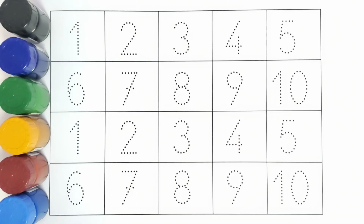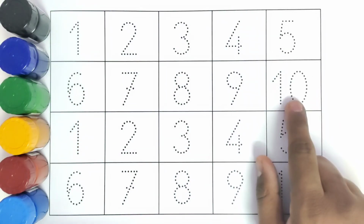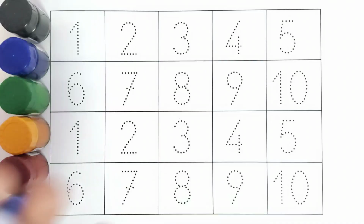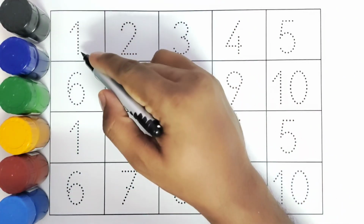Today we are going to trace all these numbers. We will trace from 1 to 10 and we will again trace from 1 to 10 with different colors. Let us get started. This is 1.